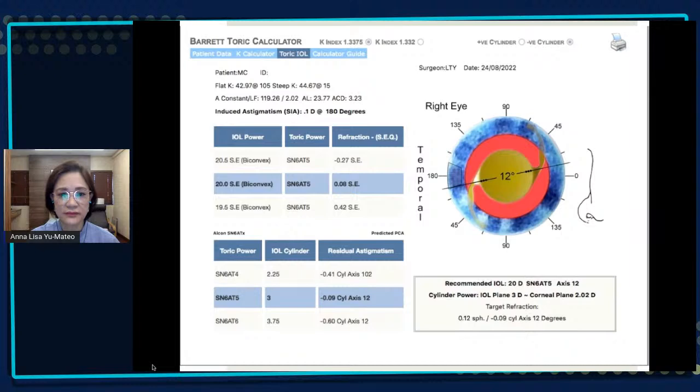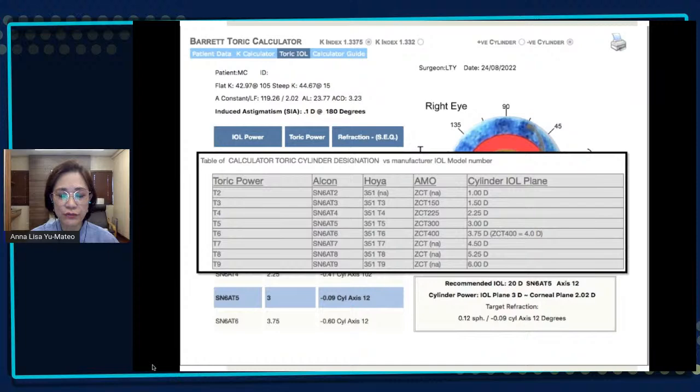However, if your IOL is not in the drop-down menu, what will appear under toric power is this one, T2, T3, T4, etc. Each of these has a corresponding IOL cylinder power, such as T2 is equivalent to 1, T3 is equivalent to 1.5. So you just compare it with the manufacturer's available IOLs.